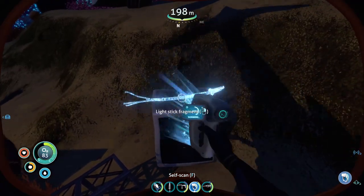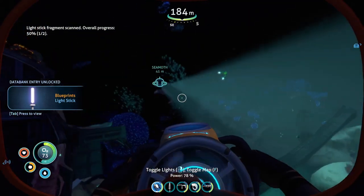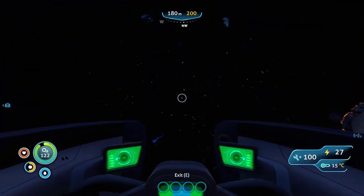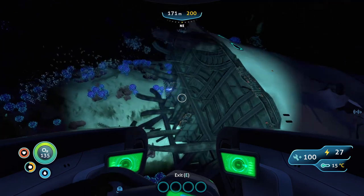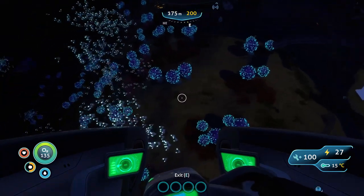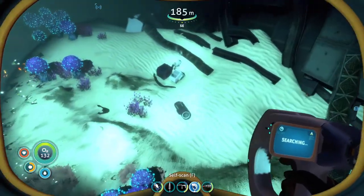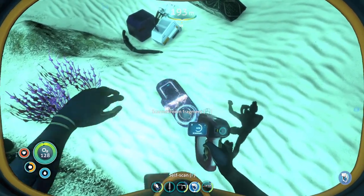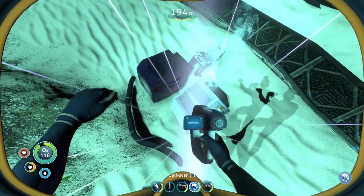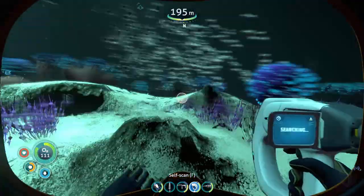What is this? Light stick fragment? Okay. Light sticks. Alright, where are we? What are you doing, man? Get out of here! It's my sea moth, leave it alone. You're not so nice, I can tell. All the other sharks are a pain in the butt here, too. What is this? Scanner room fragment. Okay, we've already got that, but, you know. Light stick fragments. That should be number 2. And nailed it. It's a cool-looking chair. Too bad we can't get anything out of it. There's nothing over here.